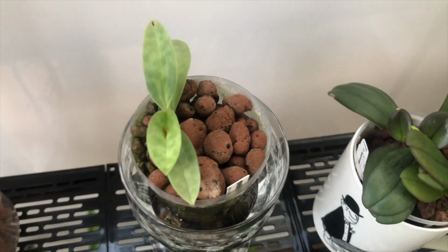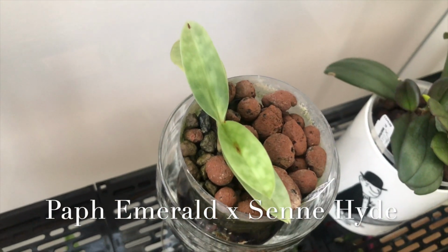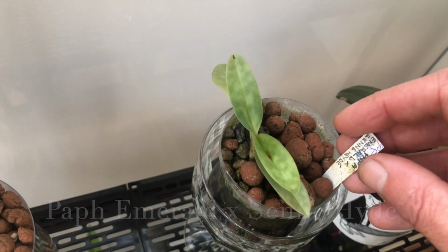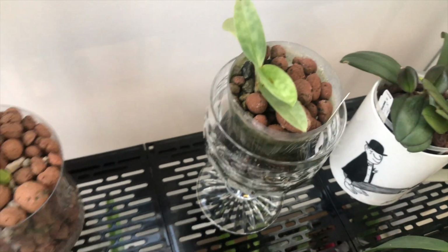And one of our leftover seedlings from a deflasking we did of paphiopedilums, it's Emerald Zenhaida. Yeah, Emerald crossed with Zenhaida. It's growing really slowly. I don't know.